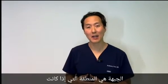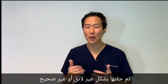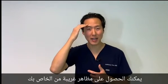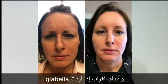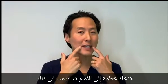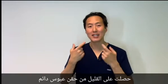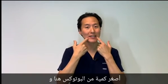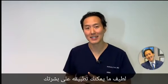The forehead is the area where if it's injected inappropriately or improperly, you can get weird appearances from your eyebrows looking strange to even what we call a frozen forehead. So stick with the glabella and the crow's feet. And if you want to take it one step further, may want to consider doing the DAO muscles. If you've got a bit of a permanent frown, injecting the tiniest amount of Botox here and here can help lift the corners of the mouth and help you look a bit more pleasant.